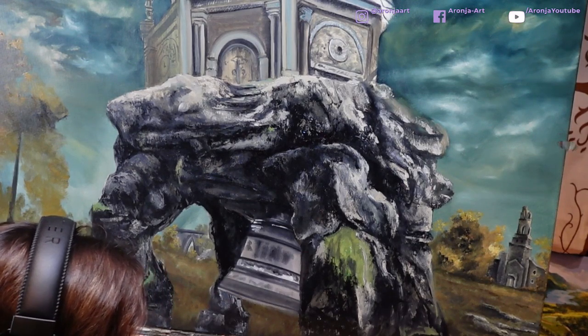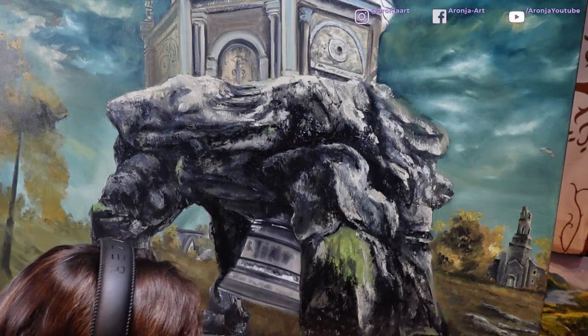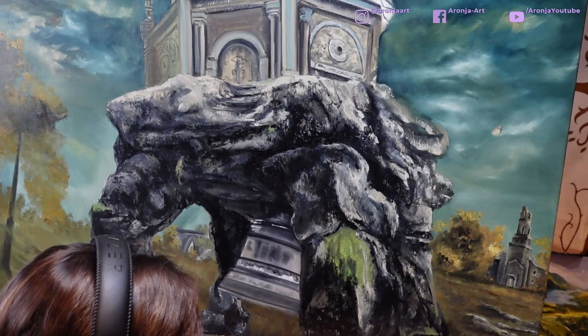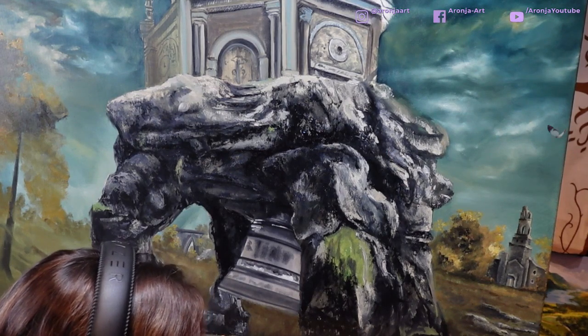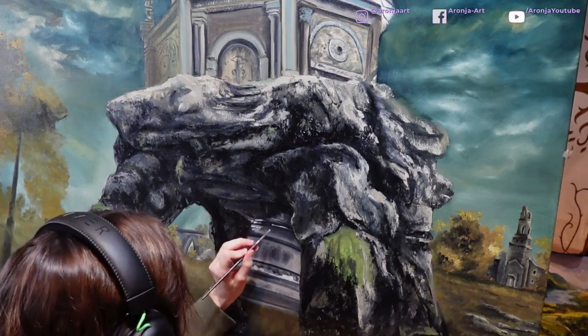So this is actually something totally new to me because this is 100% out of metal and I usually paint natural things. But I'm really excited about the result. I'm painting all these reflections to that bell.